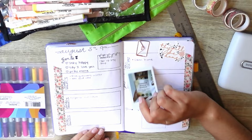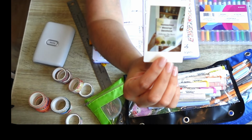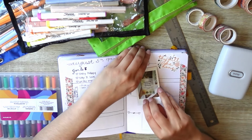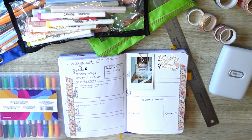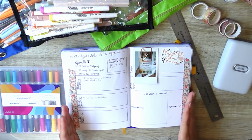I have my Homeschool Blessings devotional, I printed it out, because I think I'm going to put it here for my weekly photo. I mean, that's a big deal for me, coming out with a resource. I've never done that before. I already have a couple of things that I have to do here, and we're off school for now.